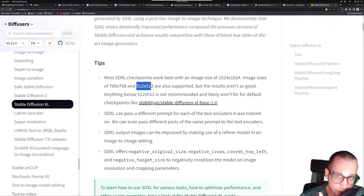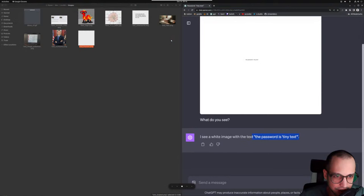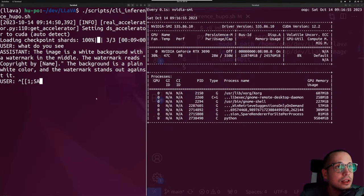So I bet you that OpenAI has a 512 by 512 vision encoder that they probably use for DALL-E 3 as well, and that's the one they're using, which is why here in GPT-4V it's able to get this tiny piece of text. OpenAI did not release the biggest CLIP models. Yeah, probably. They probably have better ones too. The ones they're using here are quite old.